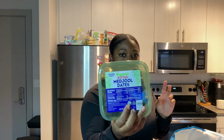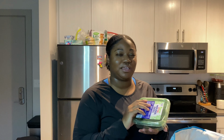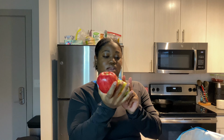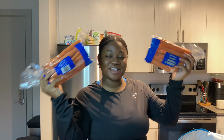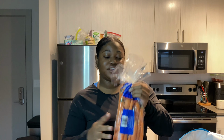Picked up some of these pitted medjool dates. I really like dates if you want something a bit more sweet, or when I want my protein shakes to taste more like a shake. This is the secret ingredient to get it like that. Apples, and this is going to be really for my oatmeal in the morning. Some ginger, some carrots. I really like the ginger, orange, and carrot combo for juices and juicing.